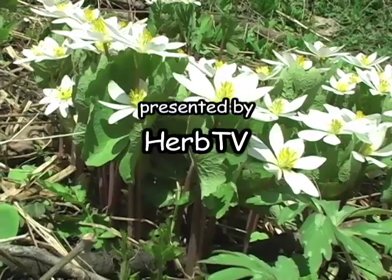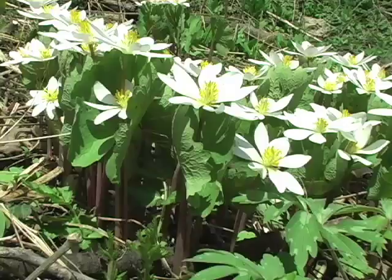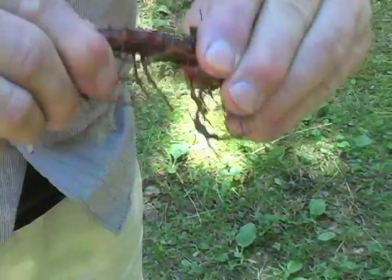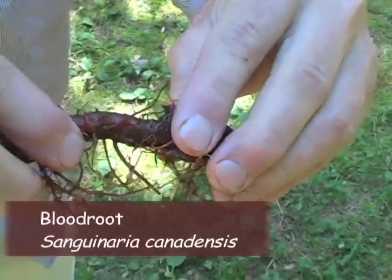Well, so the bloodroot, when it's younger, the leaf is a little less complete. As it grows up, then it really gets lanceolated or lobular like this. And it has red sap and a bright red root as you break it apart with the sap in it. So it's called bloodroot, Sanguinaria canadensis.